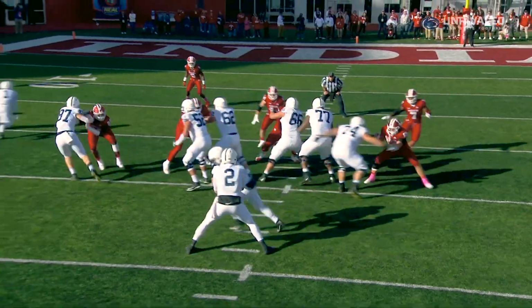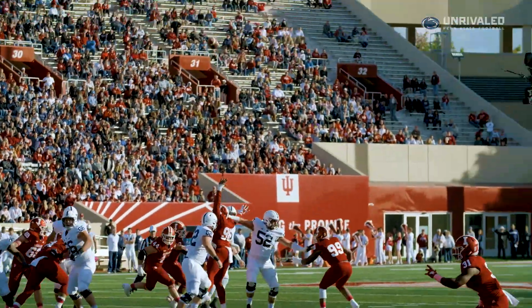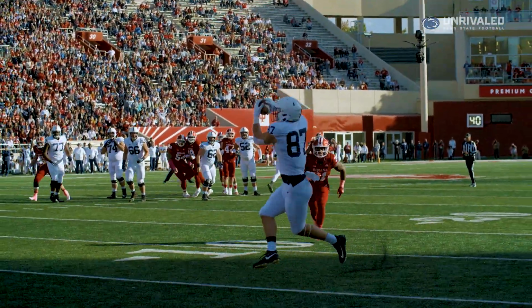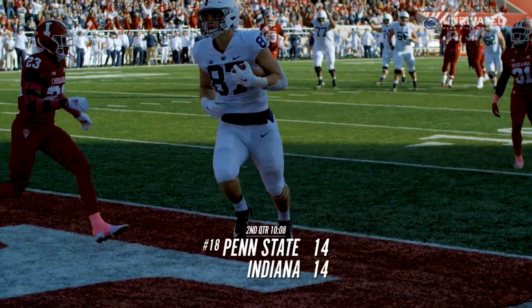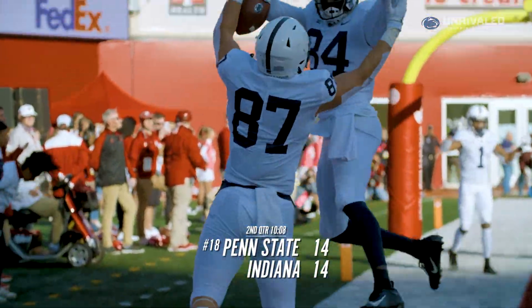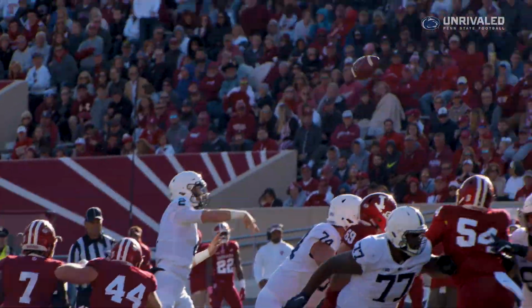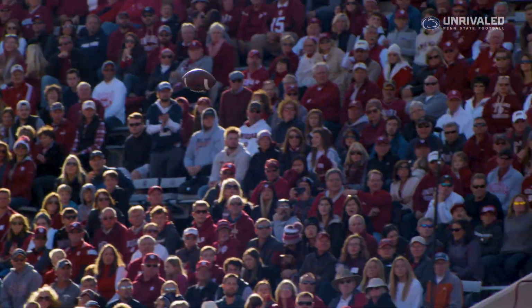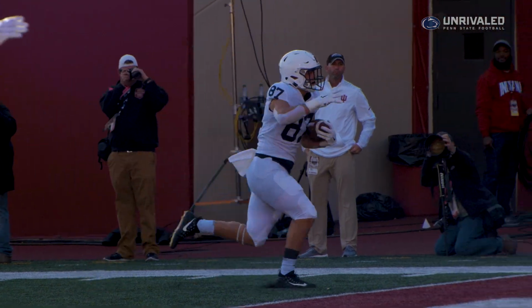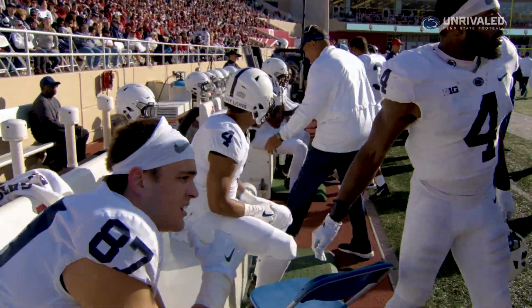This time Stevens will take the snap. Fakes to McSorley. Stevens to throw. Wide open. It's the tight end. Pat Fryermuth for the score. 23 yards on the touchdown. Tommy Stevens comes home to Indiana and throws a touchdown pass. That was an 83-yard drive, the 16th drive of 70 yards or better this year. Get another one. Get another one.